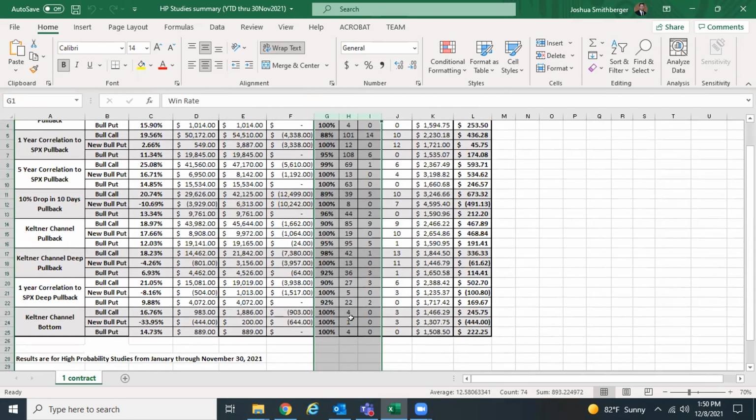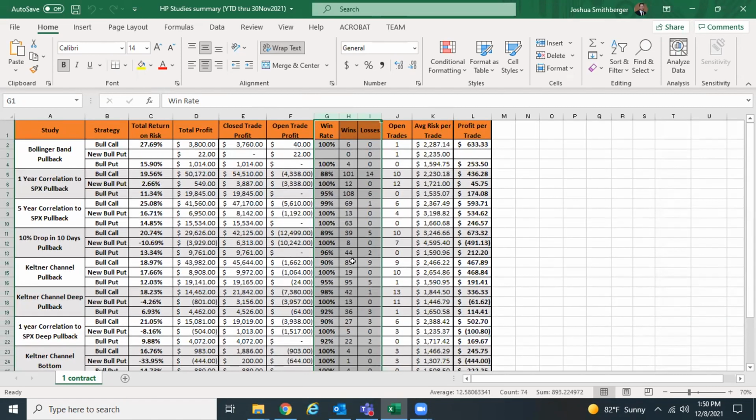I mean, like 4-0, I'm not really impressed, but when you're doing bull calls, you're hitting 90% here. These 89, 99%. So 69 out of 70 trades. You have 6 open, but that's very difficult to replicate. I don't know if we've seen a stronger year for studies, as long as we've been tracking them.